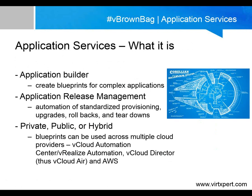This is typically something done by a release engineering group, maybe called a DevOps group or whatnot now if they're trying to have a more trendy title for their group. But really it's about the automation and standardization of provisioning your software, upgrading your software, rolling it back if there's a problem, and taking it down when you are done with that application. Maybe you've got engineering or QA groups that need to test software over and over again. With application services, we can build this blueprint so that they can go and do it the exact same way every single time.